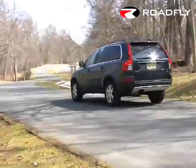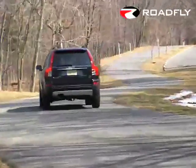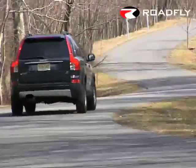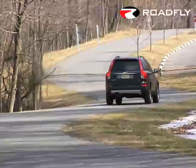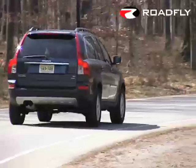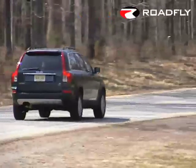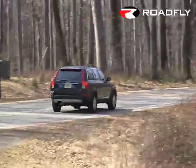The XC90's rear end resembles that of Volvo's impregnable station wagons, with tail lamps that arc all the way up the C-pillar, terminating only at the car's roof. It's a nifty and singular look. The lights border the liftgate glass. We can't think of any other full-size SUV that uses this visual effect, and it really grabs you.